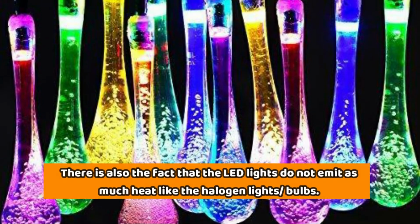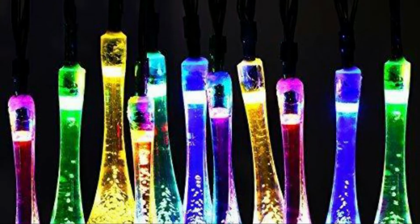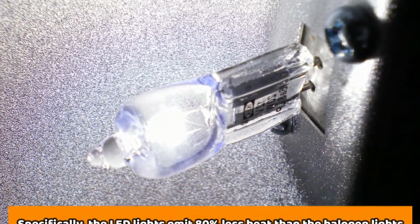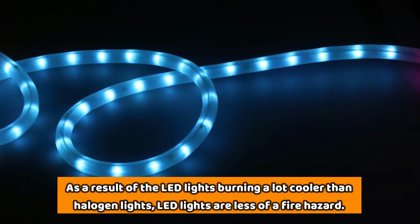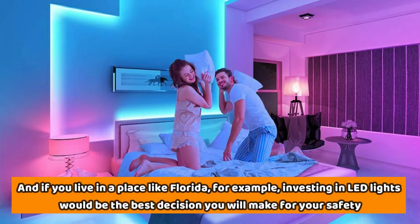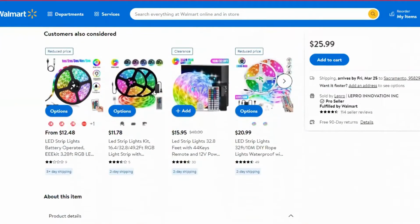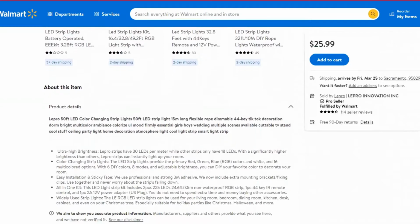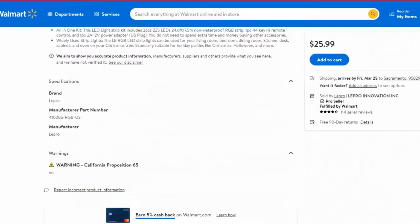But that's not all. There's also the fact that the LED lights do not emit as much heat as the halogen light bulbs. Specifically, the LED lights emit 80% less heat than the halogen lights. As a result of the LED lights burning a lot cooler than the halogen lights, LED lights are a lot less of a fire hazard. And if you live in a place like Florida, for example, investing in LED lights would be the best decision you could make for your safety. There's also the fact that the LED lights are enclosed in thick plastic materials, as opposed to the halogen lights, which makes them more durable and the ideal option for landscaping compared to the halogen lights.